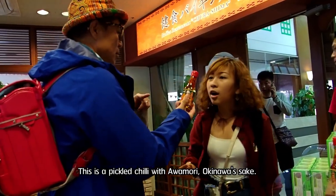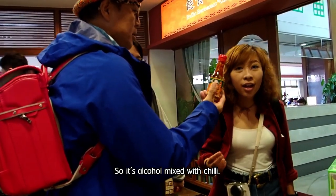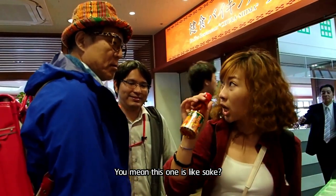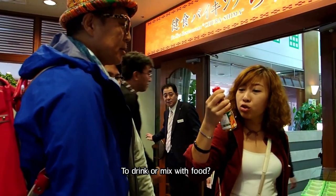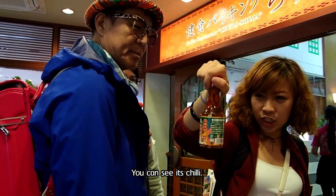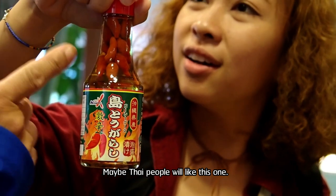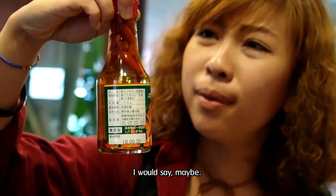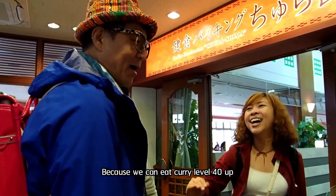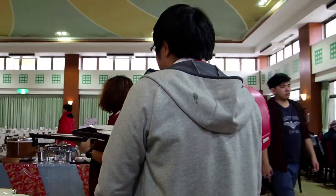What is this? This is awamori with tongarashi chili. Oh, liquor, alcohol with chili. Oh, you mean this one is like the sake? A little bit of alcohol. To drink or mix with the food? Food, as food. It's a special soba. You can see this chili. Very, very hot. Maybe Thai people like this. Because we can eat curry at level 40 up. I'm zero. Let's go.